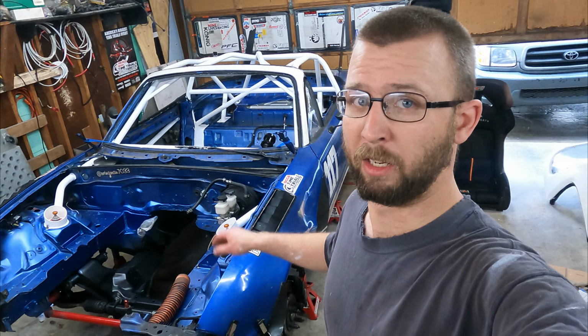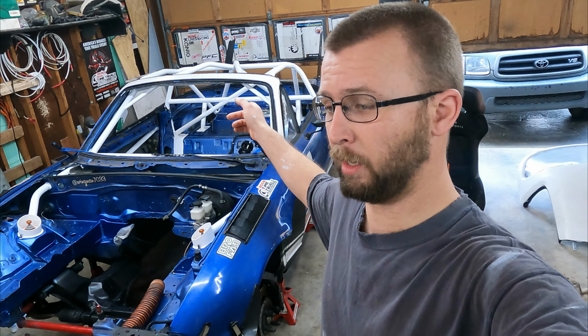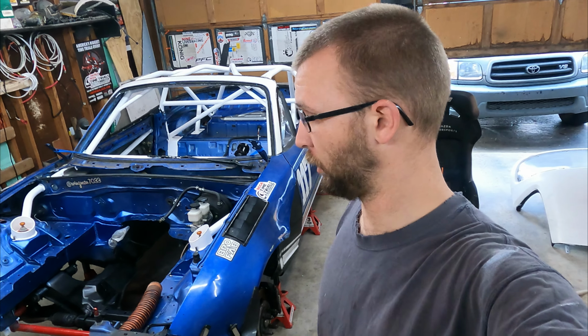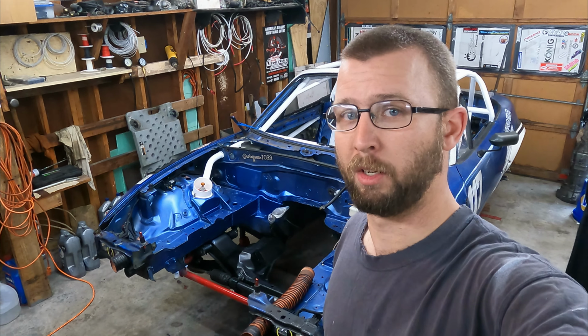So for now, I'm just gonna put the seats back in, put the hard top back on, put the wing back on, put the interior back in. And then I think since the motor is all completed and back together, I'm gonna put that in and then build my new exhaust. So let's do that now.